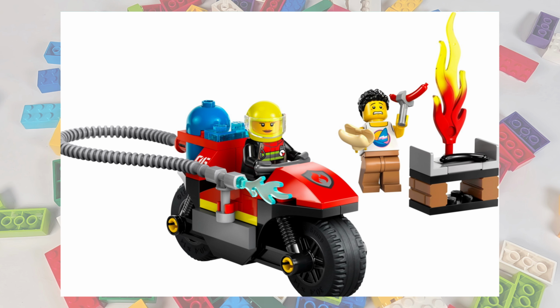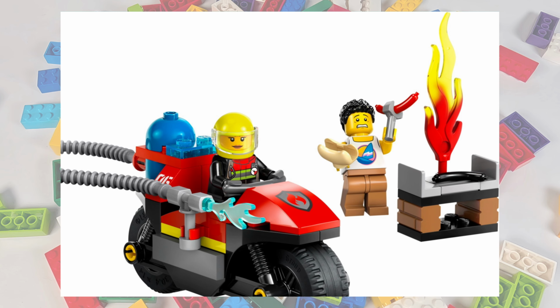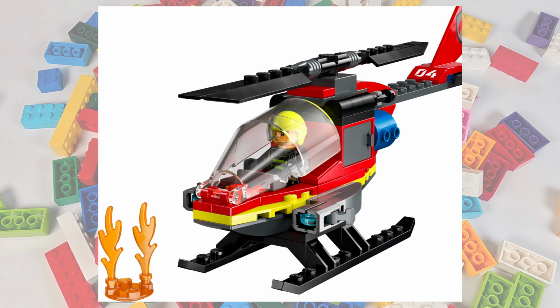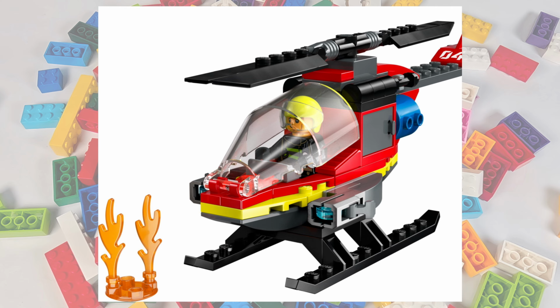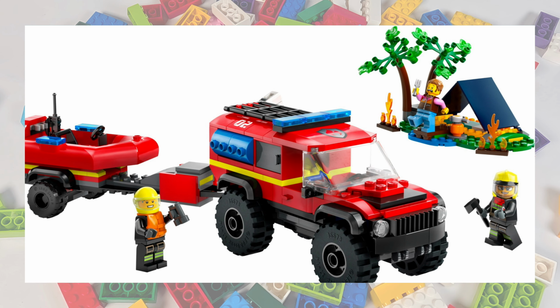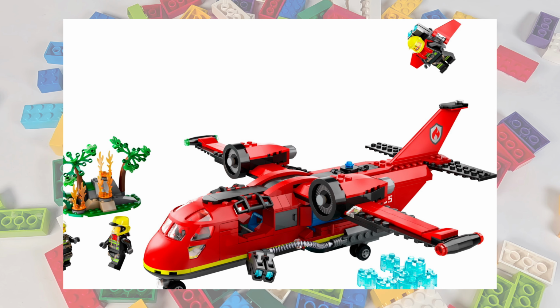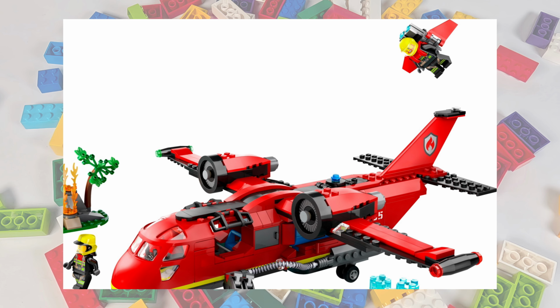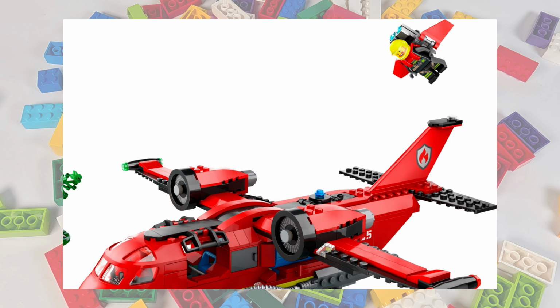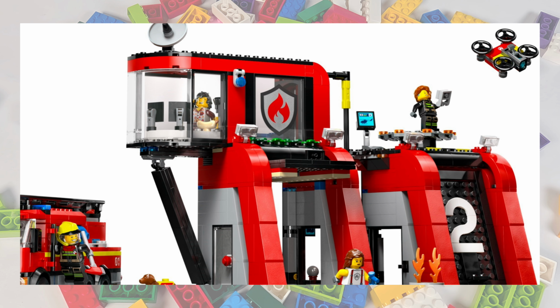For 2024, another 4+ set, 60410, features a fire rescue motorcycle and yet another barbecue fire. Set 60411 Fire Rescue Helicopter is ready for even the smallest fire outbreak, and 60412 4x4 truck with boat, keeping even the most remote campers safe. The fire rescue plane of set 60413 is well suited to sorting out the forest fires with another jetpack firefighter, and I seriously like the 840-piece fire station 60414 from this wave.